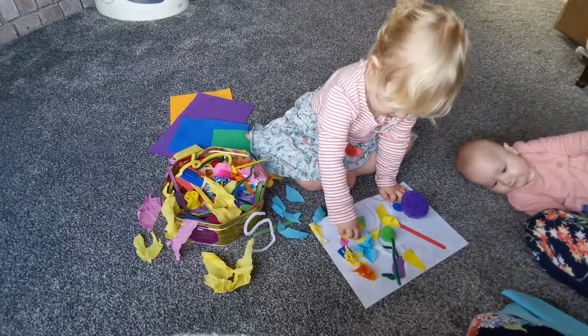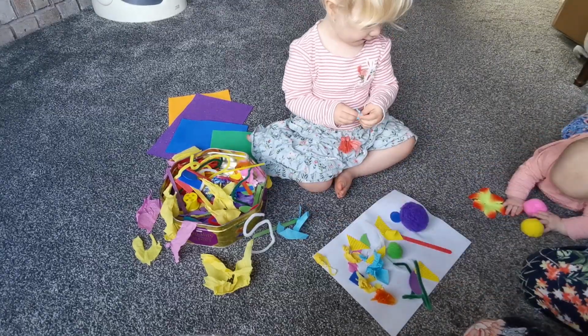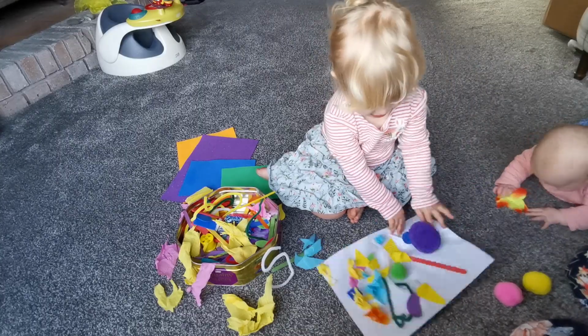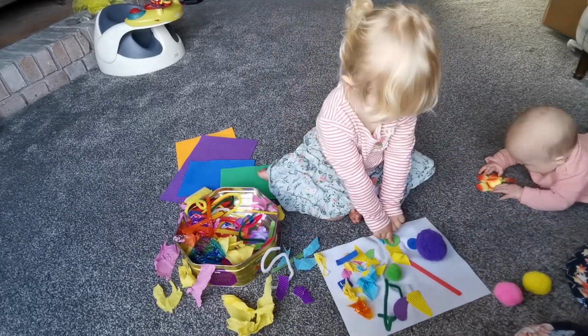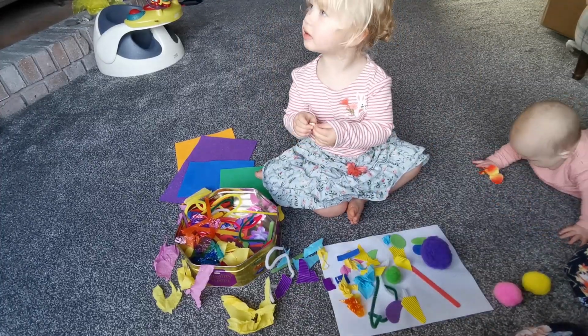So you could try and think of anything you could cut up, or bits of scrap paper that you could colour in and stick on. Or you could even pop into the garden and use bits from the garden like leaves or branches or pine cones.